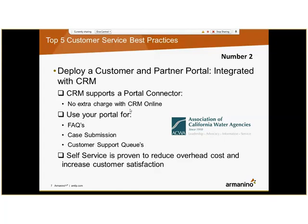So the second best practice I want to talk about is this idea of using both a customer and a partner portal. Microsoft CRM supports a customer portal. There's no extra charge to take your CRM information and place it out on a portal. Many times companies are using these portals for things like the FAQs I just mentioned, and to allow customers to submit cases that then come into a customer service queue to support all of their customers and prospects coming to their website. What we're seeing is that this ability to manage self-service is really proving to reduce the overhead cost of customer service organizations, but it's also increasing customer satisfaction because it allows for faster real-time resolution to the questions that many customers are having.